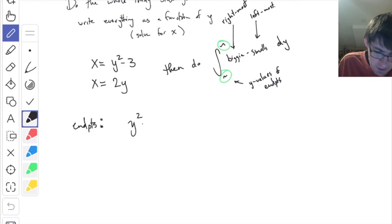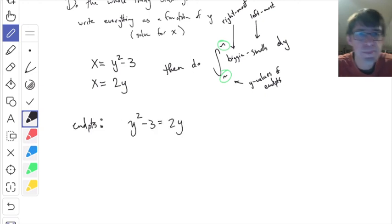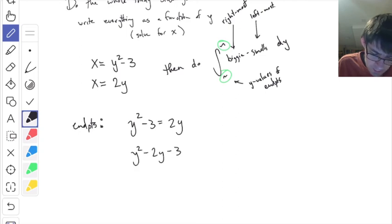That is y squared minus 3 equals 2y, right? And then we solve this for y. This being a quadratic, I'm going to put everything on one side. y squared minus 2y minus 3 equals 0. And now you can solve this. You could use the quadratic formula if you're an insane person, or you could factor.